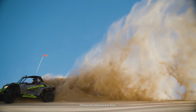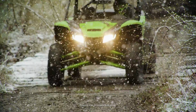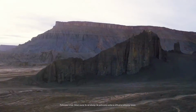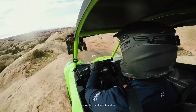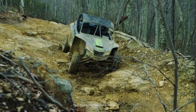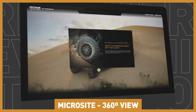For paid media, a highlight reel introduced Wildcat XX to the world. In addition to establishing awareness, we needed to convince riders that XX had a ride like nothing else they'd experienced. We used the theme of Ride Over Everything to nod to both the ability of the vehicle to handle any terrain and the fact that the ride quality matters more than any other attribute. With Ride Over Everything as a battle cry, the microsite transformed into a robust product showcase.